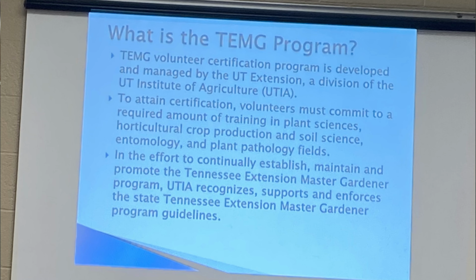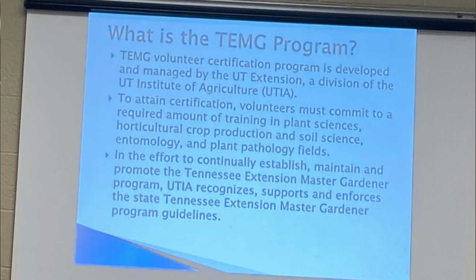What is the TEMG program? That basically stands for the Tennessee Extension Master Gardener Program. It says it's a volunteer certification program developed and managed by the UT Extension, a division of the UT Institute of Agriculture. To attain certification, volunteers must commit to a required amount of training in plant sciences, horticulture, crop production, soil science, entomology, and plant pathology. UTIA recognizes, supports, and enforces the state Tennessee Extension Master Gardener Program guidelines.